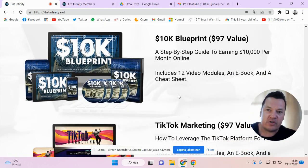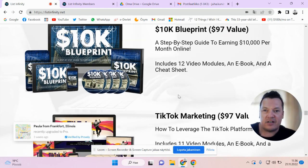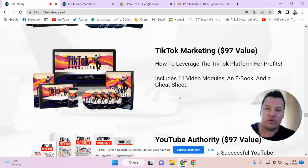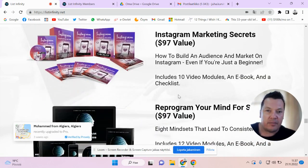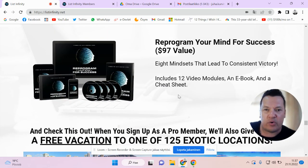Then there are instructions if your goal is to get $10,000 a month: training about that, 12 video modules, an ebook, and a cheat sheet. I checked that it was amazing. I think this workshop is worth that $100. If you use TikTok, there is a great TikTok marketing workshop, and YouTube authority $97, Instagram marketing secrets, and mindset training, reprogram your mind for success.